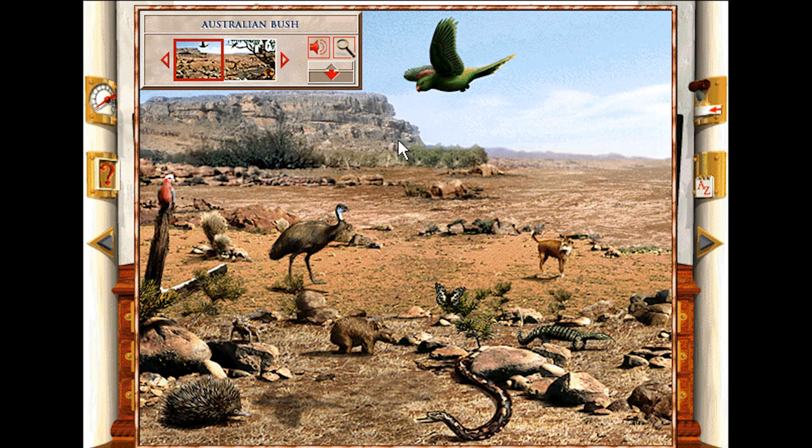Australian bush. The Australian bush, also known as the outback, is a vast open grassland broken by a few rocky outcrops. Its vegetation consists of drought-resistant grasses and eucalyptus trees that grow along the banks of creeks.